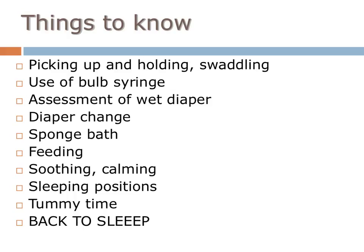Finally, the last slide is everything we discussed: the importance of swaddling, how to use a bulb syringe, checking for wet diapers, changing the diaper with every feed, sponge baths so that the cord does not get wet, importance of feeding every 2 to 3 hours even if baby's sleeping, soothing the baby, sleeping on their back. When they get a little bit older, it's important for babies to have tummy time to develop their neck muscles. We talked about back to sleep. All of these things, including what to do if baby has a temp. I always reassure the parents they can call the nursery and ask, or never hesitate to call the pediatrician.